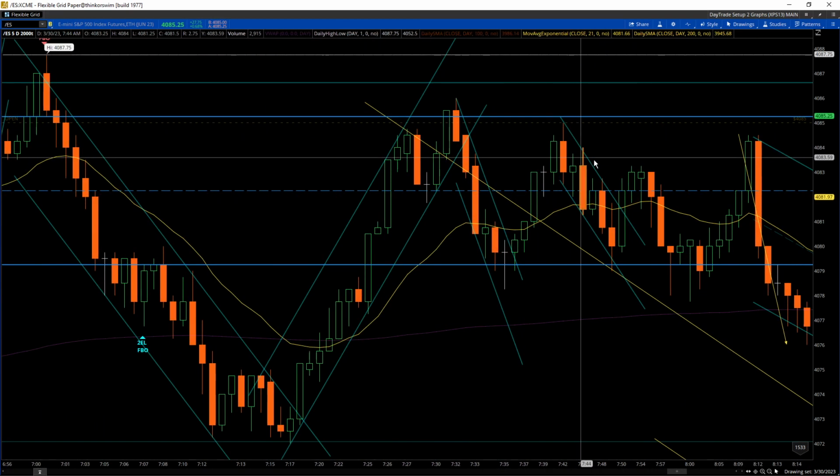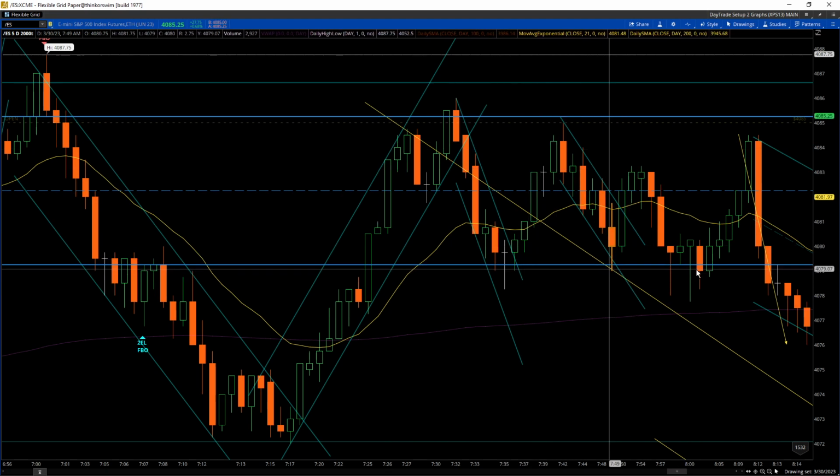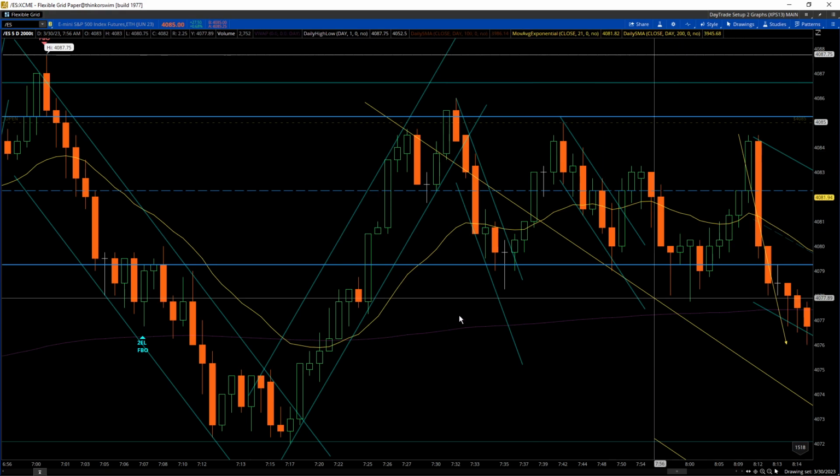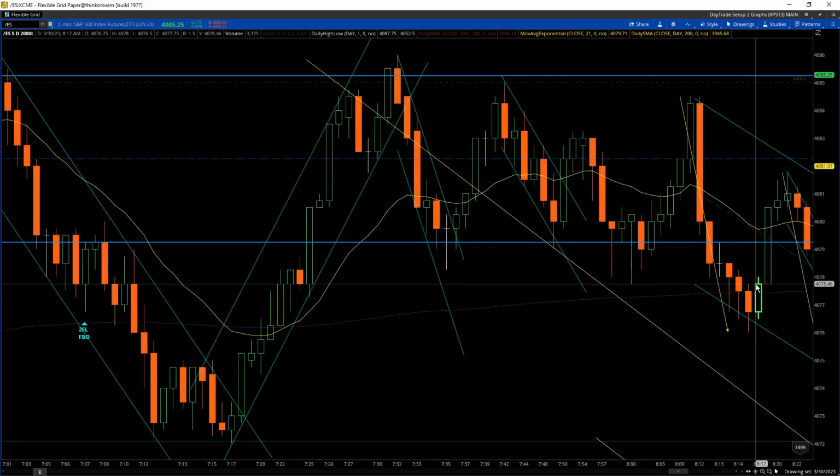But as prices are unfolding, I notice it's making lower highs and lower lows, even though they're kind of staying. So it looks like it's almost creating a wedge. And then it finally breaks up here and it comes back down. But I didn't see any good setups for me to take.